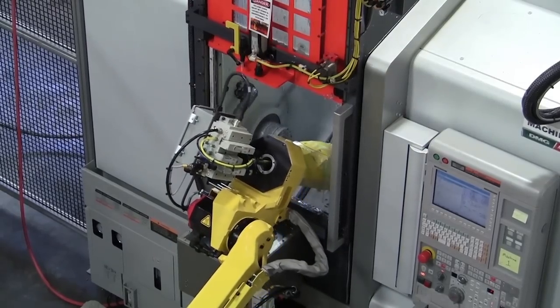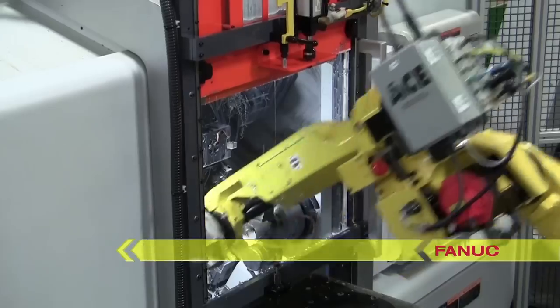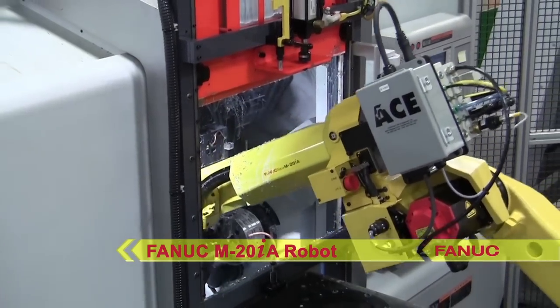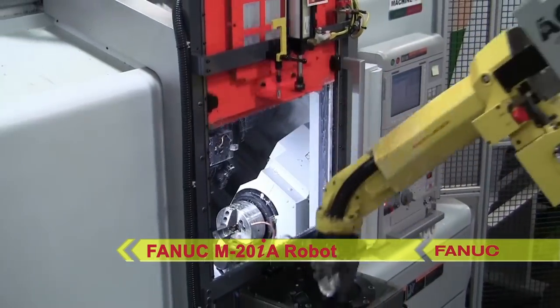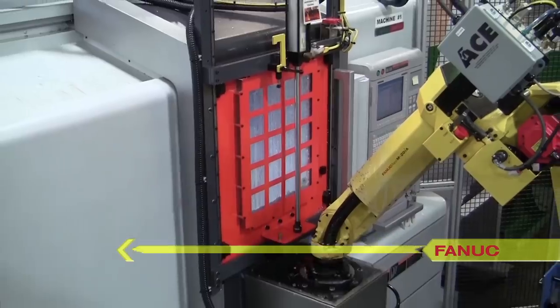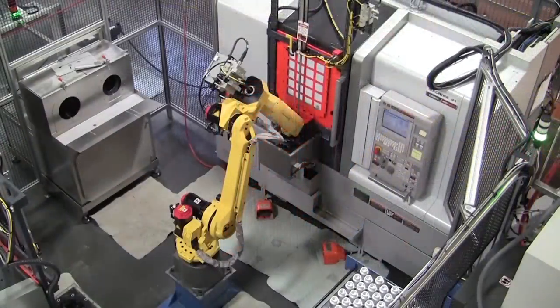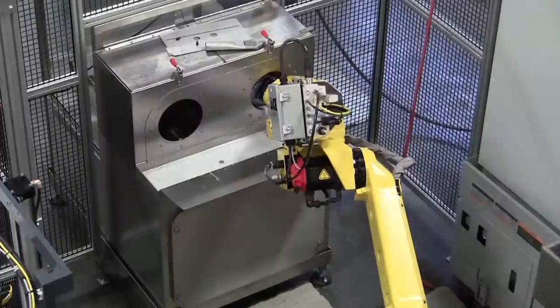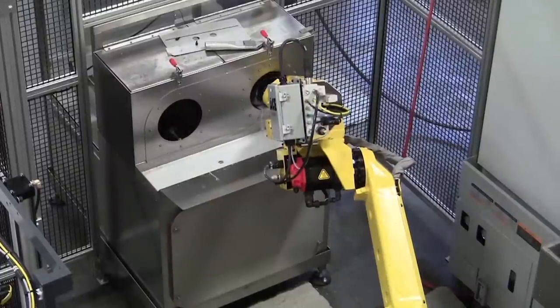In this robotic machine tending application, the versatile FANUC M-20iA robot services two CNC dual spindle lathes. The system includes a total of four drawers provided for storage of raw and finished parts. The drawers are bidirectional, promoting easy access for both the operator and the robot.